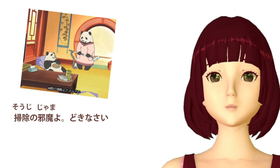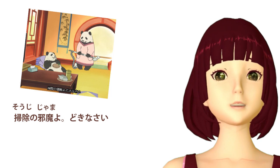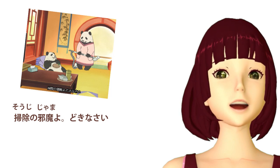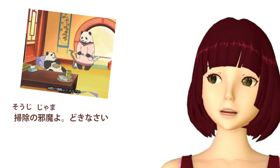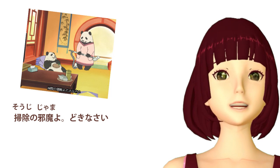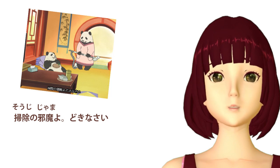Ojama shimasu is what we say when we enter somebody's house. I'm being an obstruction. I'm entering your house and getting under your feet. It's a humble way of saying you're going into somebody's house. So, soji no jama means obstruction of the cleaning. It's not a full sentence, you're just saying obstruction of the cleaning, you know.